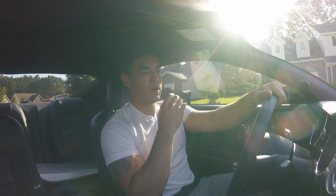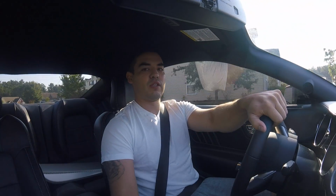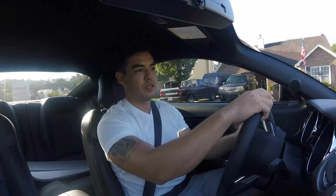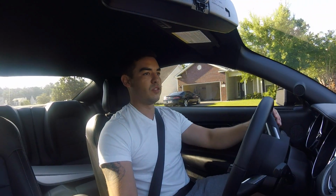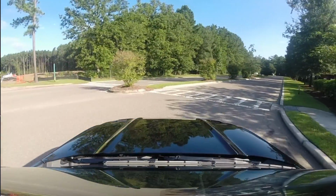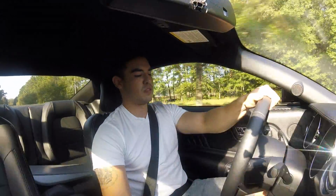Some features about this car that I personally like on the inside for a comfortable drive: one, the ventilated seats, the cooling seats. Being in South Carolina, they come in handy, especially with this car having a leather interior. The sun beats down on it, it gets really hot. You can just turn the car on, walk away from it a little bit, and let those seat coolers cool the leather down before you sit on it. That way you don't burn the hell out of your skin if you're wearing shorts.